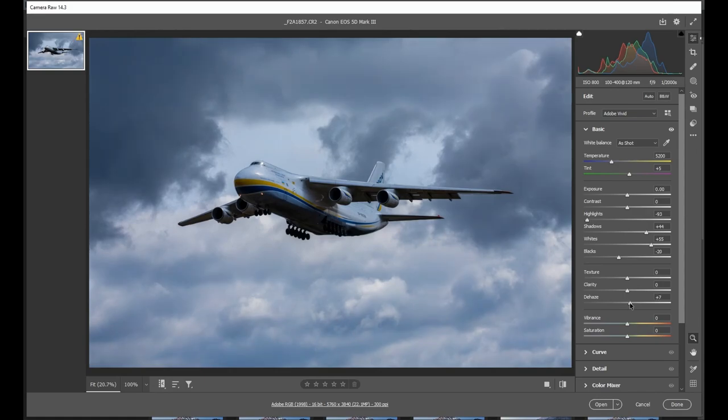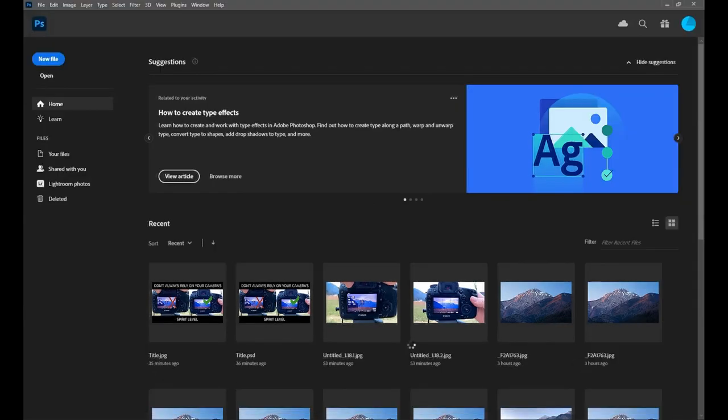I can try a touch of dehaze. Now the dehaze tool, although it wasn't hazy, it also does help to give it a bit of texture and contrast. It's a really nice tool to use. Vibrance we don't really need, maybe just a touch to bring out the colors here. I'm not going to bother with the saturation. I think that's nice enough as it is. So that's it. It's that simple, really. There's not a lot needs doing here in Adobe Camera Raw. So I'll open that into Photoshop.